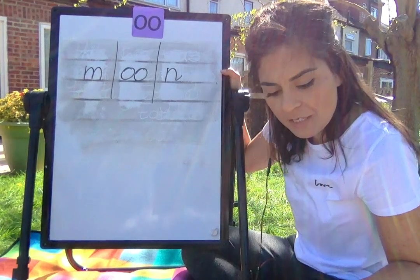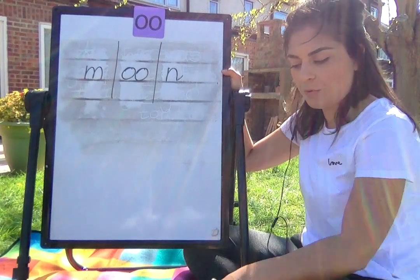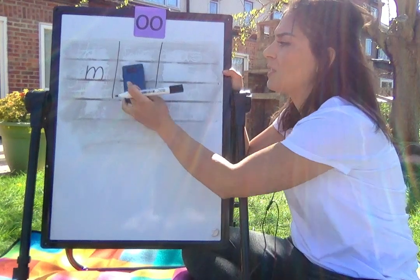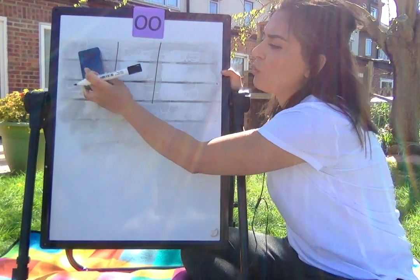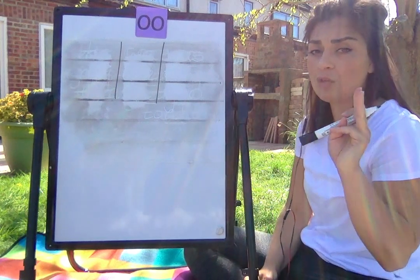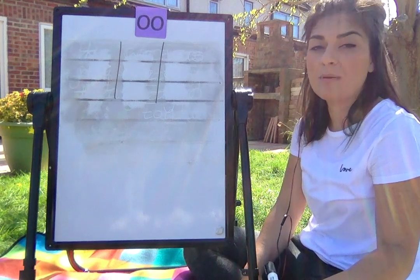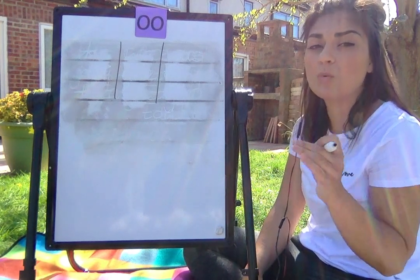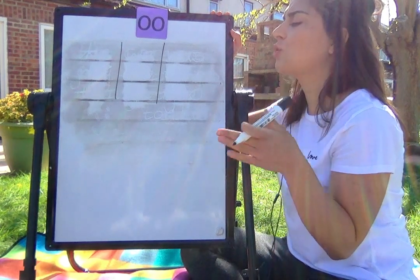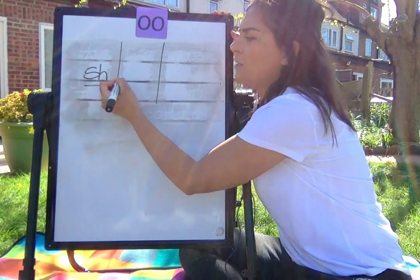Okay. Next one. Shoot. The rocket went shooting in the sky. Shoot. Okay, be careful with this one because it's got three phonemes, but it's got two digraphs in there. Remember, a digraph makes one sound, so it goes into one phoneme frame. Don't split it. Okay, so sound it out. Shoot. Sh is one phoneme.